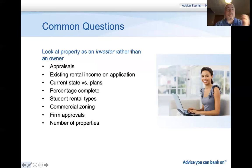Common questions. So again, looking at the property as an investor rather than an owner. Appraisals. Okay, so I get a lot of individuals who are doing the BRRRR strategy. I don't even know what all the R's stand for, but it's like buy, renovate, rent, renovate, refinance. I don't know. There's a bunch of R's in there. It depends who you ask what their BRRRR strategy is.